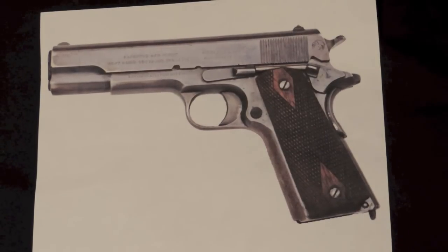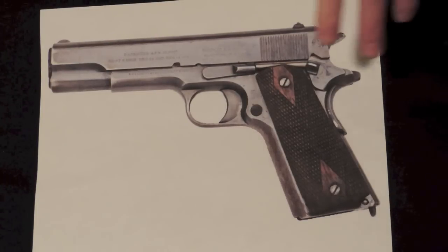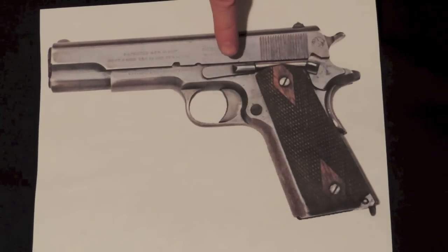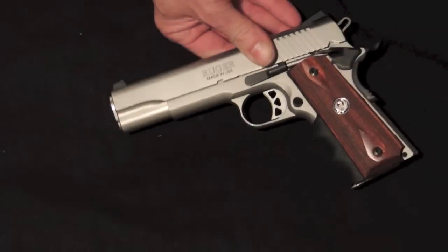This review, however, or this impression, I should say, is on mine. But I wanted to make sure the history of the 1911 was made very clear, because it is an impressive gun history. Along with the Browning High Power, this is a perfect gun, and it has lasted the test of time as it is without having to change to keep up with the times. As a matter of fact, the times were cast by this. What we're doing today was made by this.